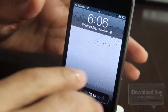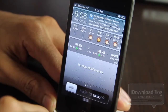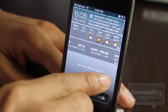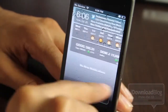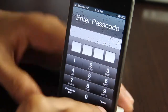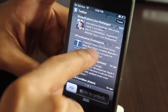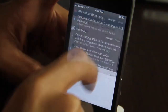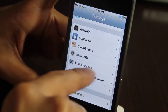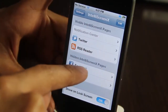Can you guess what it is? Well, I'm pretty sure you already know just because I'm on my lock screen, but there you go. You can actually access your notification center and all your pages for IntelliScreenX right from your lock screen. Yes, without unlocking your phone, you can access all this information. And as you know, you can't do this currently, even with Notification Center on a stock iOS 5 device. You can even read your favorite RSS feeds and things like that. So that's pretty awesome.